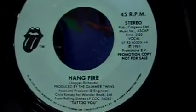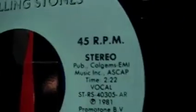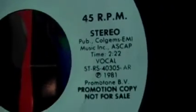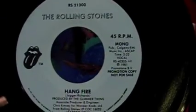And finally, from 1981, their third single, Hang Fire. This is the 7-inch 45 promo blue label stereo on one side, and on the flip we have the white label mono promotional copy of Hang Fire.